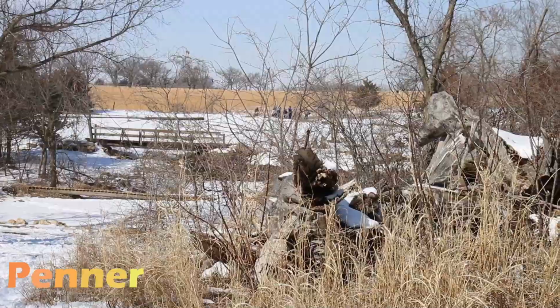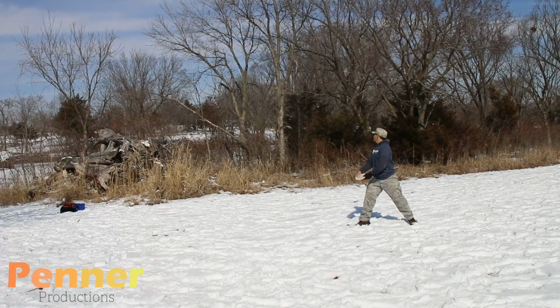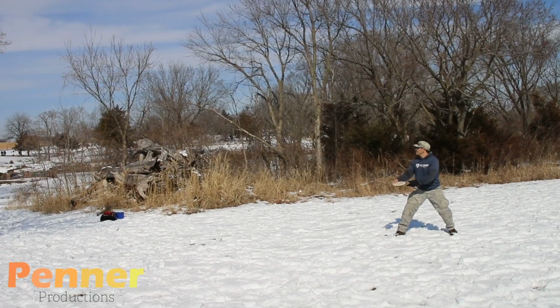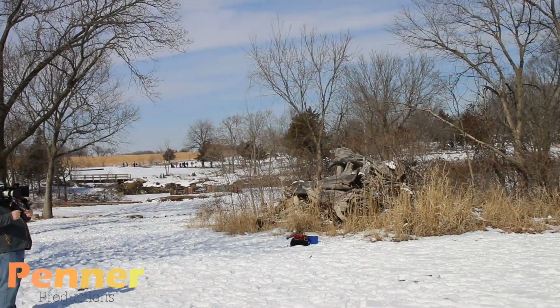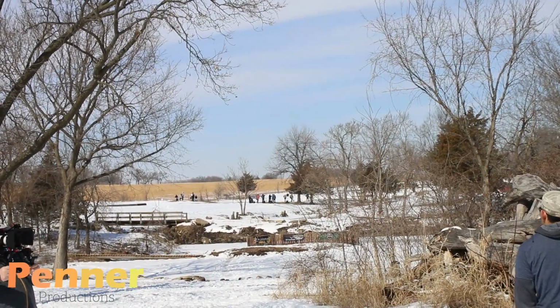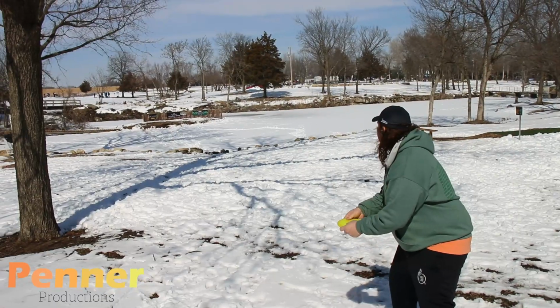And you can see that island green is so tiny on the other side. You want no business attacking from the other side. You have to be within 100 feet to really have a comfortable shot. But Taco's going for it. And that just hyzers out too soon. You can see how tiny that green is here.